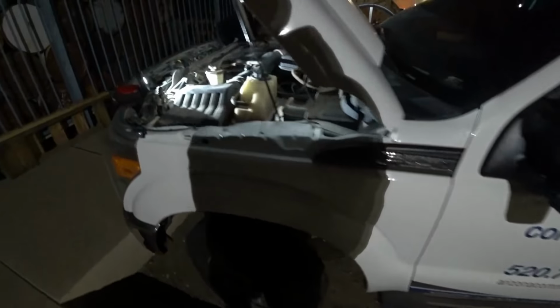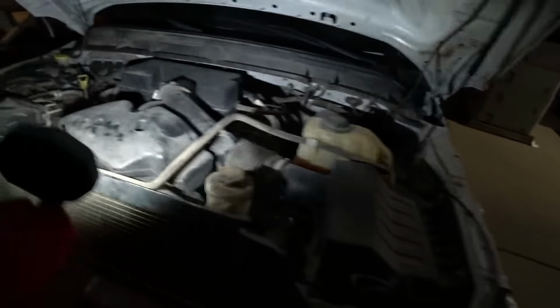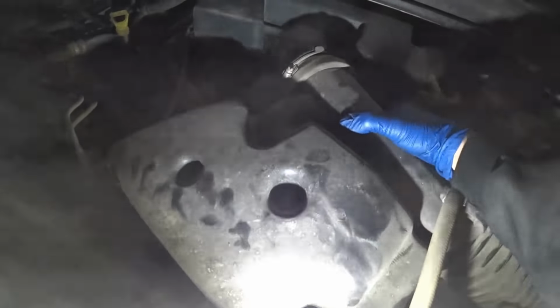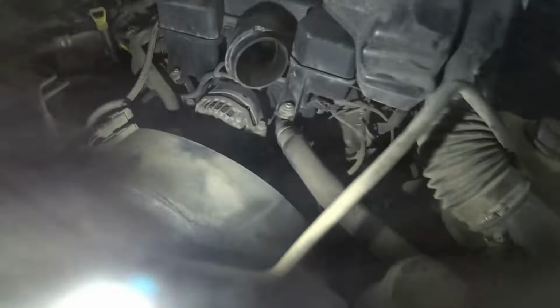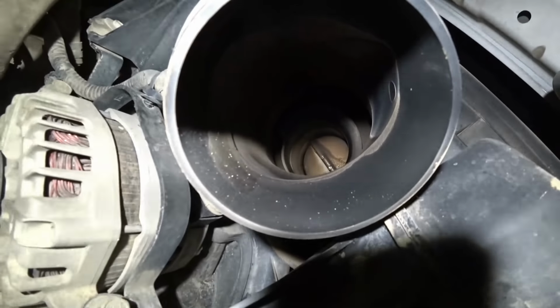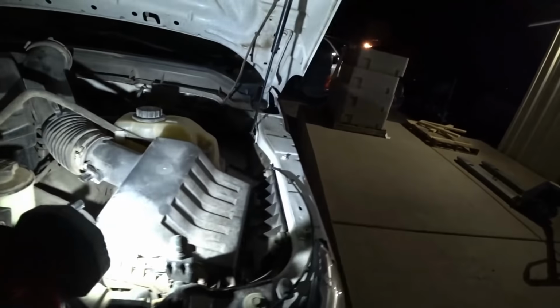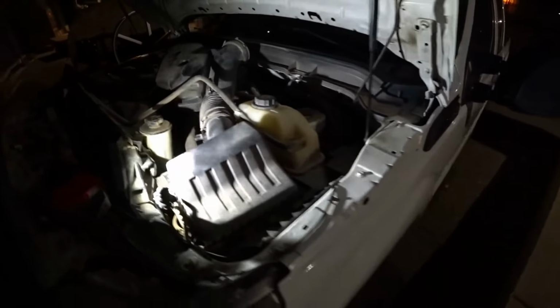Here's our first truck of the day. Gonna replace the mass airflow sensor. We are going to see if I can get you guys a picture in here. We're gonna go in and clean up that throttle body. And the air filter is missing right now, so I'll ask the customer to see if we can get a picture of the air filter so I can show you guys what it looks like.